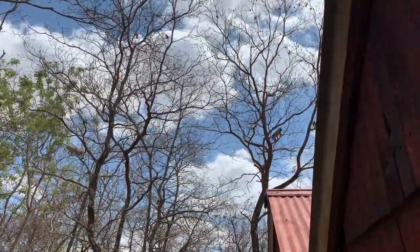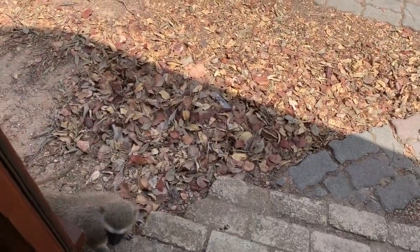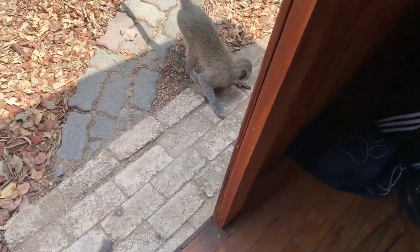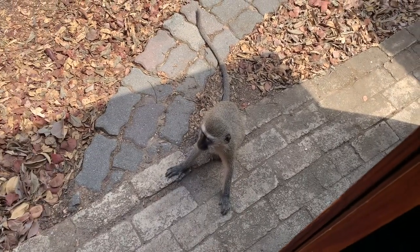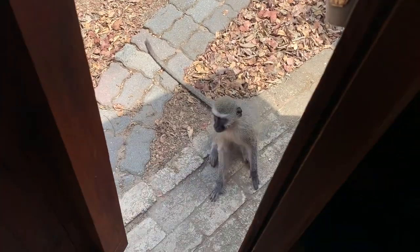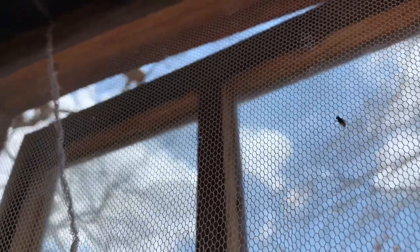Good morning, monkey. Nope, nope, nope, nope. Yes, get close. Thank you. Sorry, buddy. They're everywhere. You can hear them on our roof. They're on our roof. Well, that was a noise.